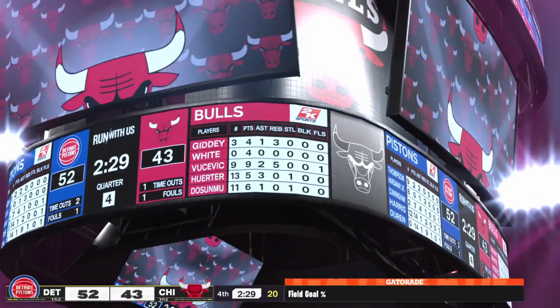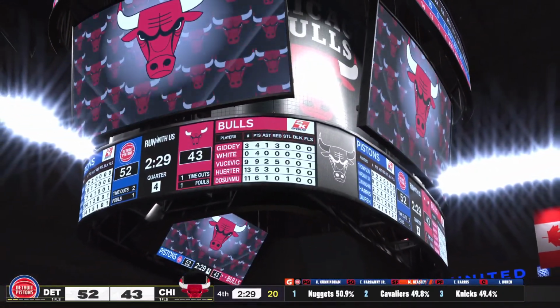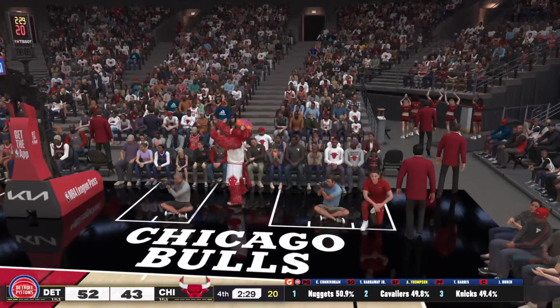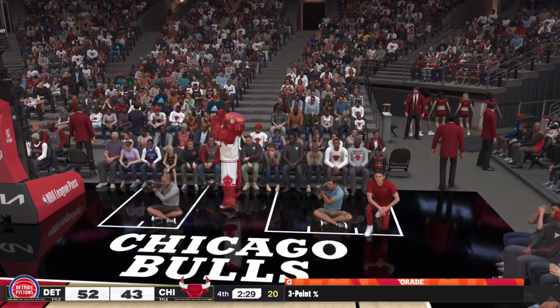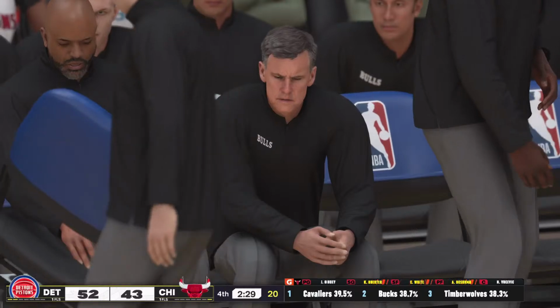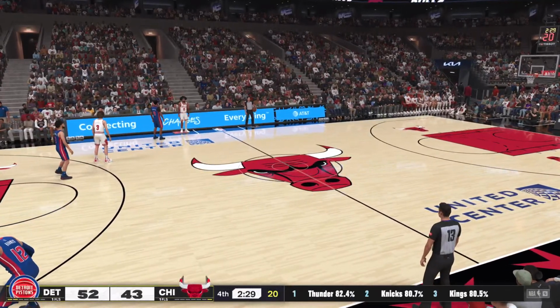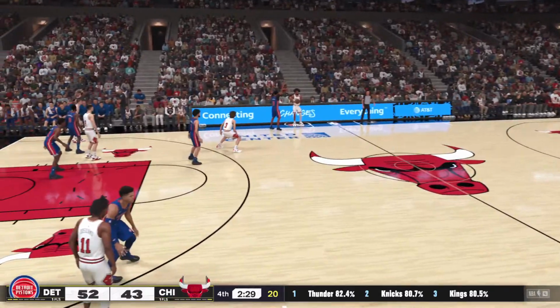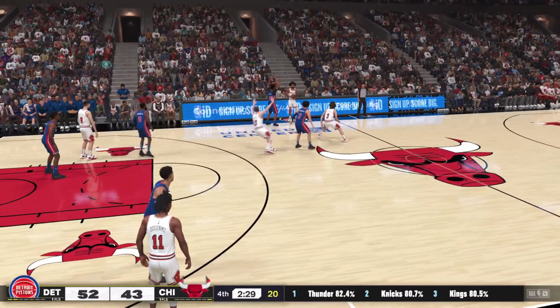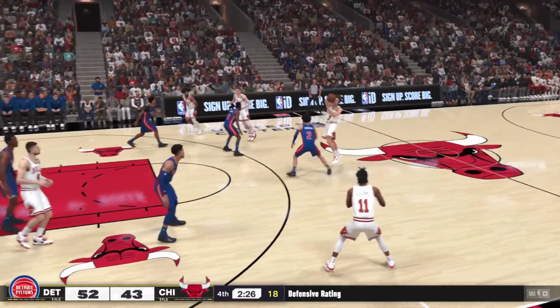Kevin Huerter, he's checked in for Chicago. And the Pistons making a change here as well. Thompson's checked in. We've played just over 3.5 minutes now in the fourth quarter.